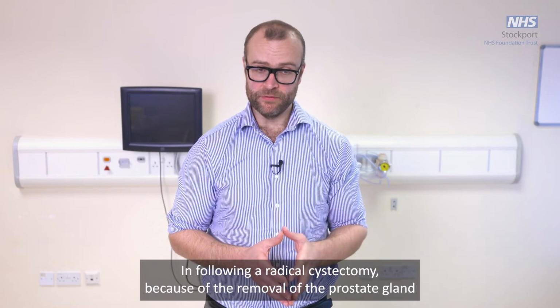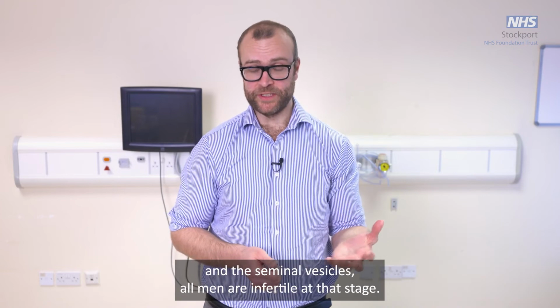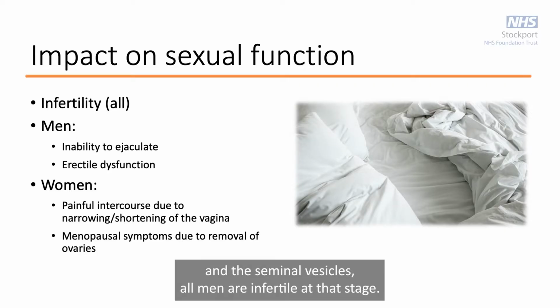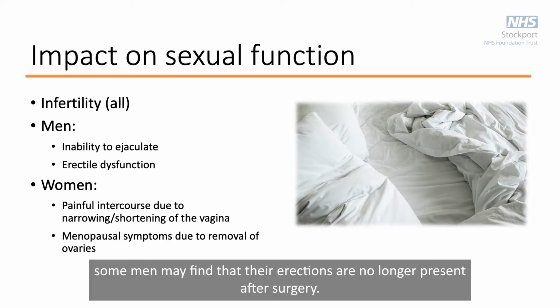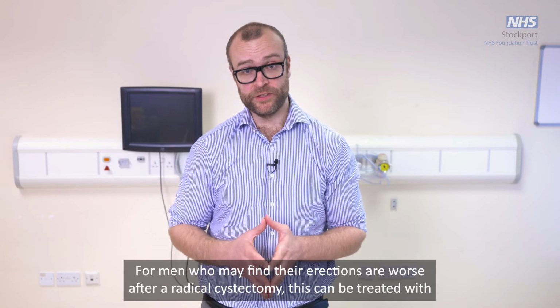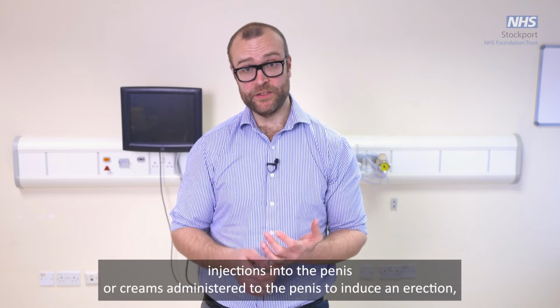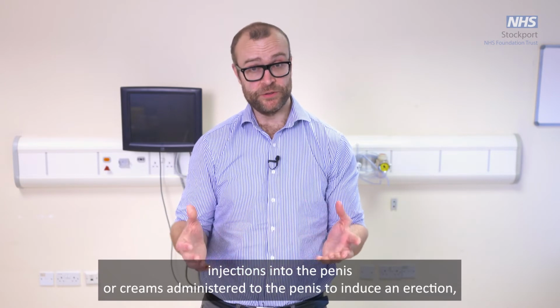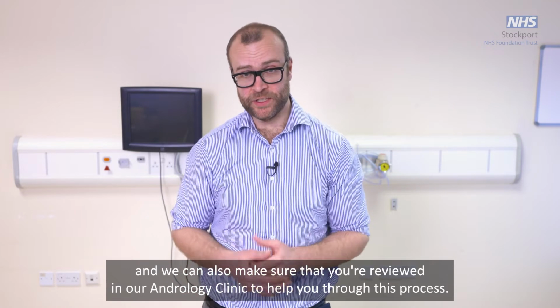Following a radical cystectomy, because of the removal of the prostate gland and the seminal vesicles, all men are infertile at that stage. We, again, using the surgical robot, can try and preserve erections as much as possible, but some men may find that their erections are no longer present after surgery. For men who may find their erections are worse after a radical cystectomy, this can be treated with injections into the penis or creams administered to the penis to induce an erection, and we can also make sure that you're reviewed in our andrology clinic to help you through this process.